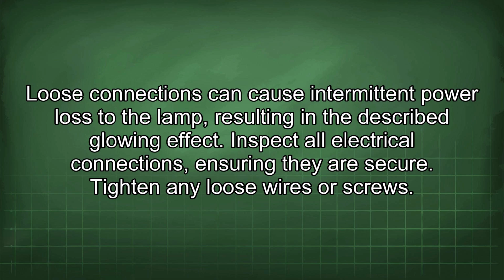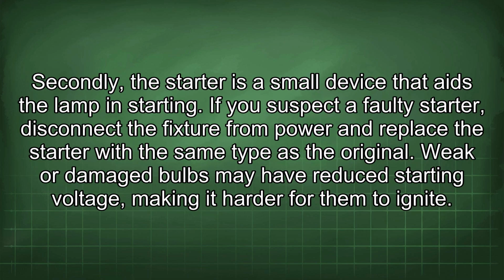Inspect all electrical connections, ensuring they are secure. Tighten any loose wires or screws. Secondly, the starter is a small device that aids the lamp in starting. If you suspect a faulty starter, disconnect the fixture from power and replace the starter with the same type as the original. Weak or damaged bulbs may have reduced starting voltage, making it harder for them to ignite.